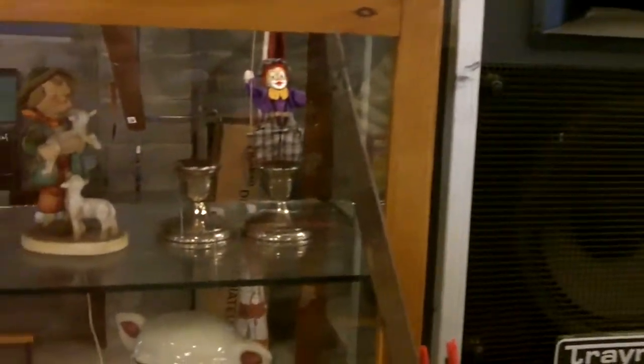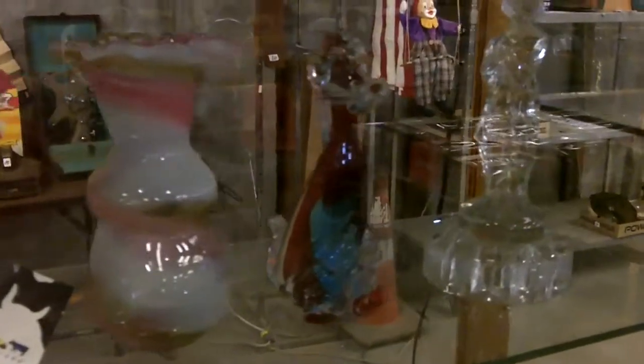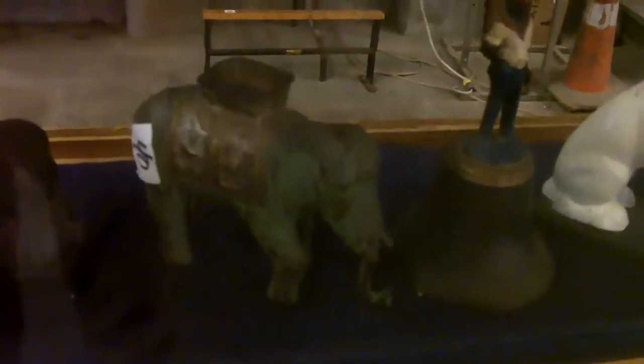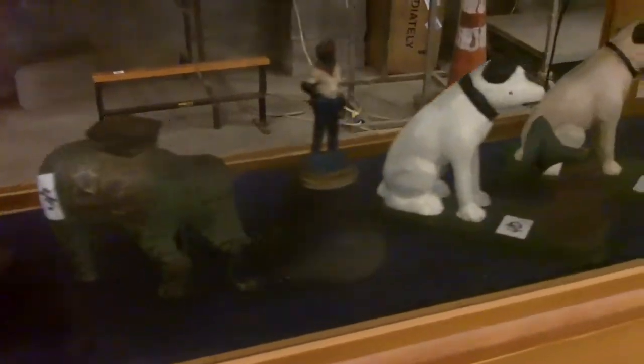Tons of cool stuff. And some sterling silver, and other stuff. Got some cool glass items again, kind of like we did last week. Blown glass. There's some decorative blown glass birds earlier there, that's supposed to be a poodle. Kind of neat. That elephant one is definitely old. That pig's pretty cool. I'm not so sure he's old.